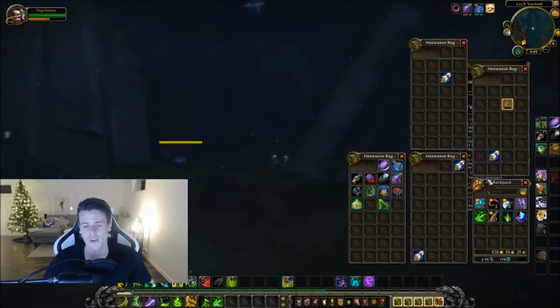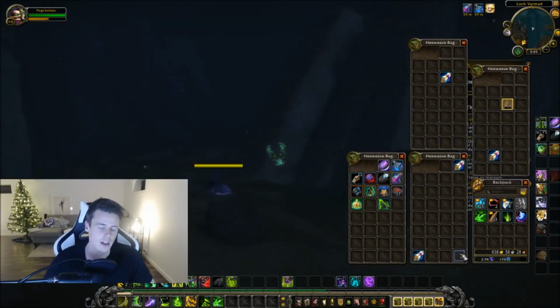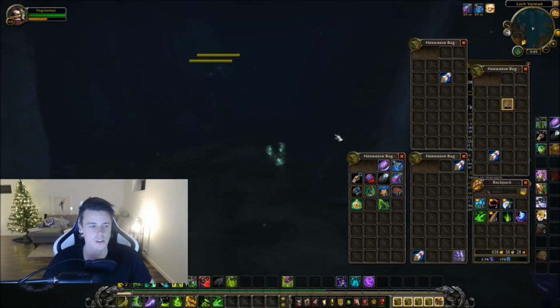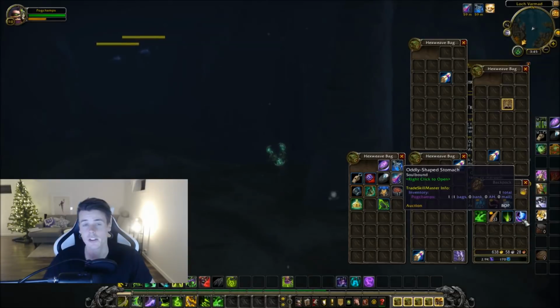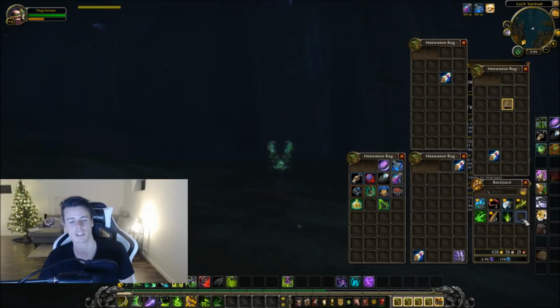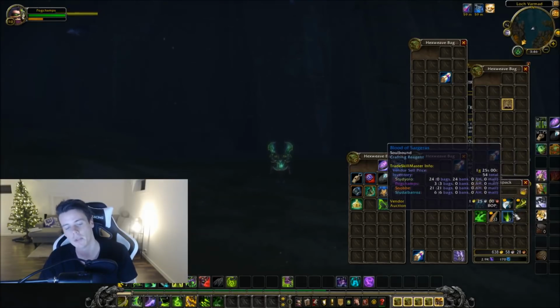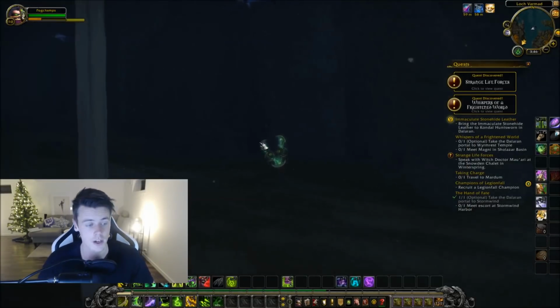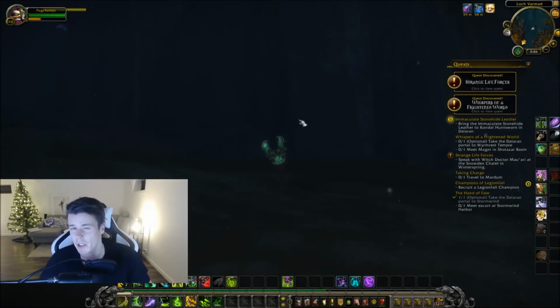However, there's a lot of RNG involved. It depends on how fast you can server hop, what time of day you do it, like when is the most groups made. It really depends on the RNG when it comes to BOE epics, BOE green items, the Oddly Shaped Stomach, like what kind of materials you're going to get in the Oddly Shaped Stomach, and the bloods and so on. But it's a really good farm that I'm definitely going to do probably until the next expansion.